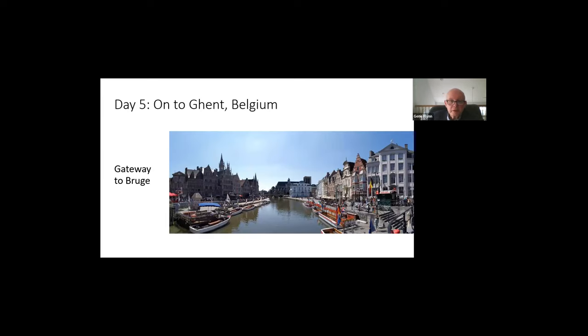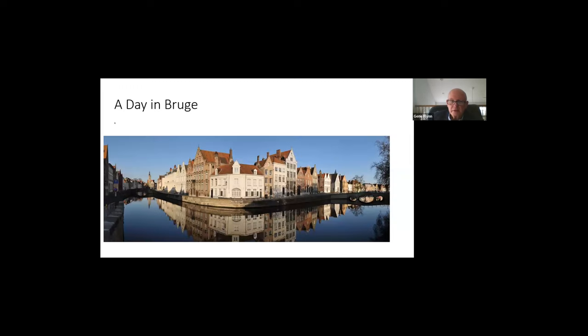On the next day, the ship, our boat, took us to Ghent, which is a wonderful, beautiful medieval town. And Ghent is a town worth visiting in and of itself, because it survived from the Middle Ages quite nicely. However, we were there basically to dock, and then we got on a bus that took us to the town of Bruges. And Bruges is an amazing medieval town. And here we see some of the buildings that date back to the 1300s. And these were warehouses for international trade in the 1300s and 1400s.